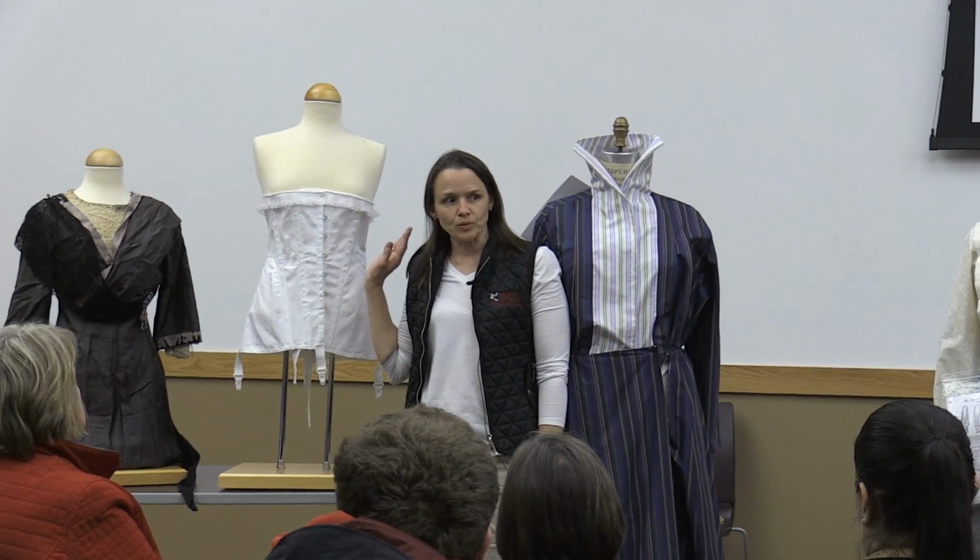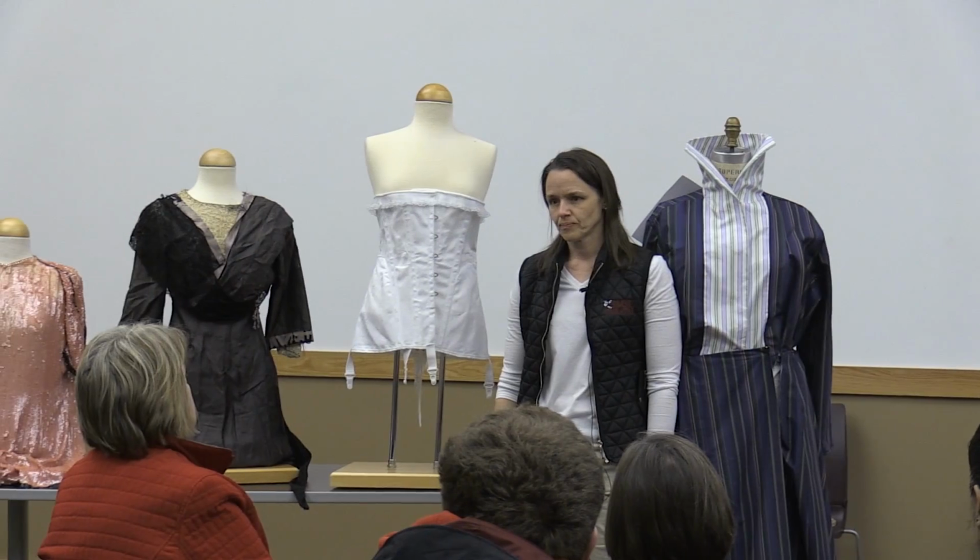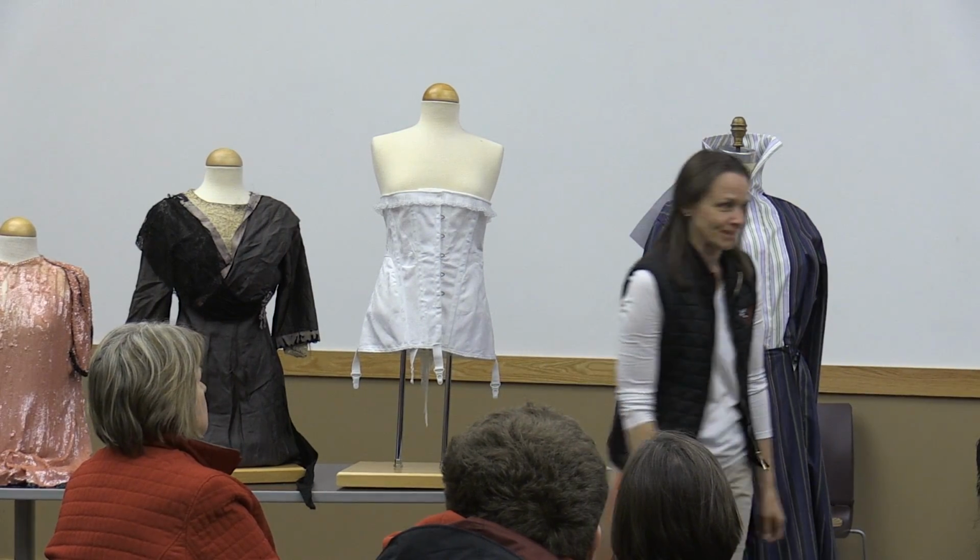And then when you couldn't really wear a corset anymore because it wasn't healthy, then you would be confined to the home. Because we don't want to be looking at that, apparently.